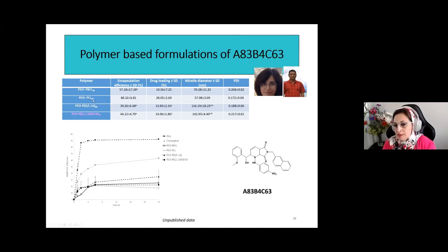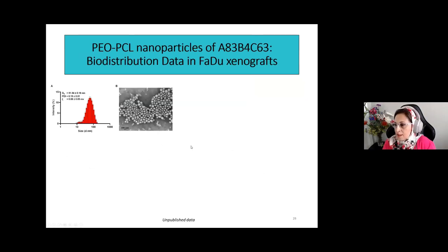Among these, the PO-PBCl and PO-PCl had the higher encapsulation efficiency and loading. But the PO-PDLAs didn't encapsulate the drug that much. And also their size was a little bit larger than the other two. So based on this data, we decided to go ahead with the PO-PCl formulation and did a biodistribution study in the mice with head and neck tumor, especially for combination with radiation therapy. Perhaps head and neck cancer was a better model than the colorectal cancer. So this is the size and the TEM picture of the PO-PCl formulations that we have developed.